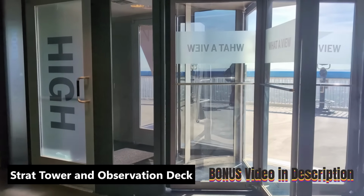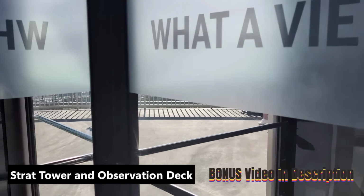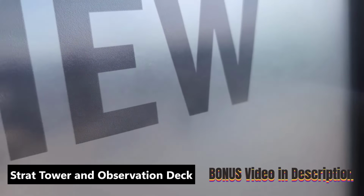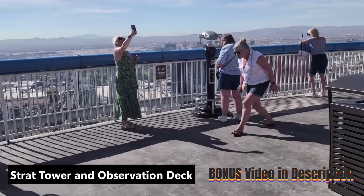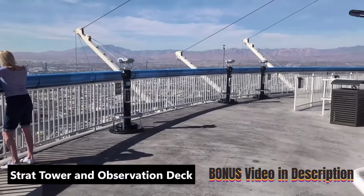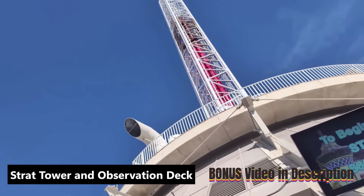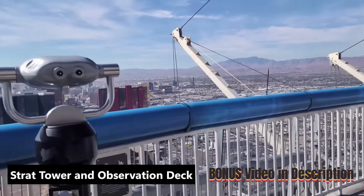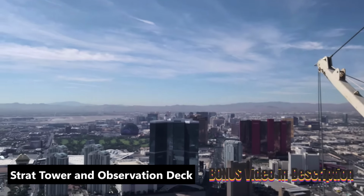However, their signage is misleading. So we're only at 871 feet, not the 1,100 feet, because that includes the slingshot right up there. All right. Pretty cool view of the strip there.